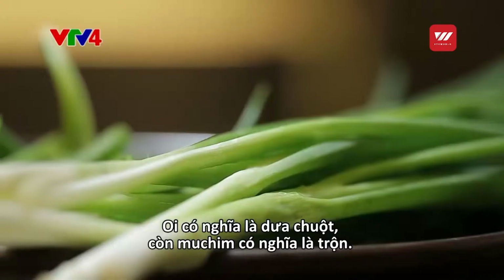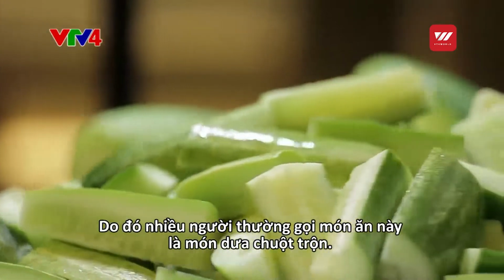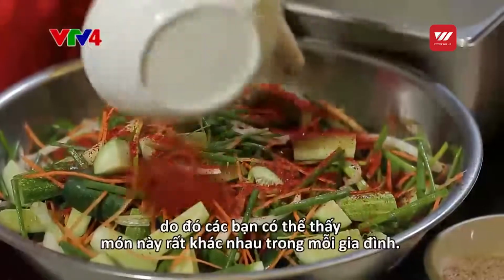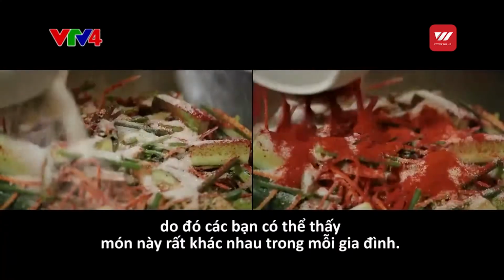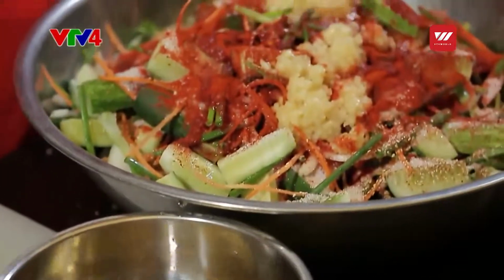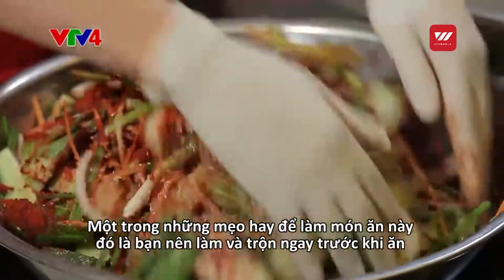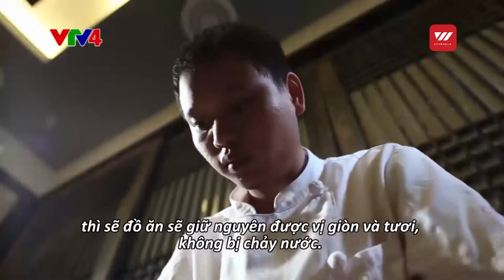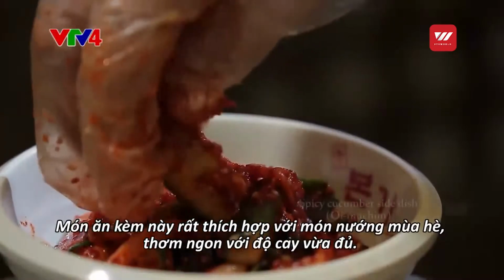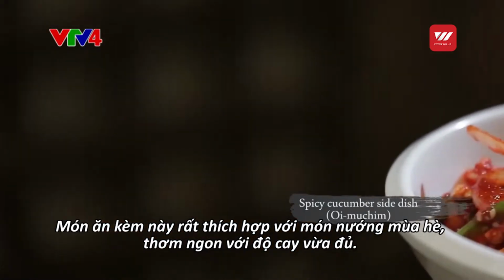Oi means cucumber in English, and muchim means mixed or seasoned, so many people simply call this dish seasoned cucumber. Many Koreans have their own version of it, so you will find many variations from family to family. A major tip for this recipe is to make it and mix it just before serving, which will keep it crisp and fresh and prevent it from getting watery. It's perfect for a summertime barbecue, refreshing and just spicy enough to give you a little kick.